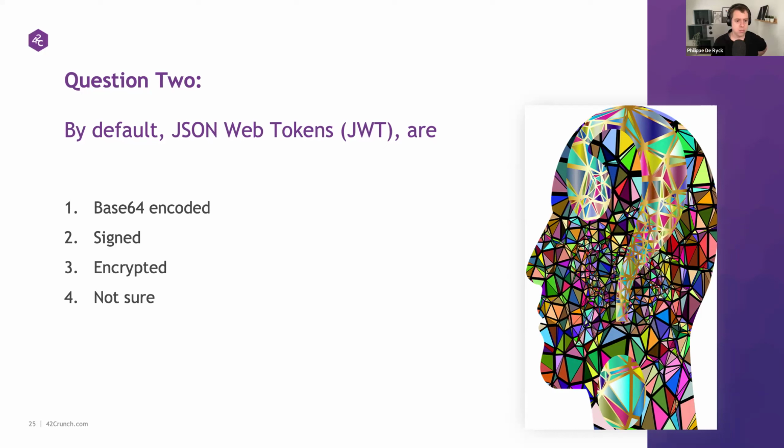We have the results from the previous run of the poll, so we'll go with that. 64% said base64 encoded. That's correct. Good. So by default, JWTs are base64 encoded. 55% said that they're by default signed, which is not true. Usually they are, but they don't have to be. Signing is optional, which is not a good idea, but we'll talk about that. And then 18% said they're encrypted, which is also not true. They are pretty much unreadable, but they're not encrypted at all.